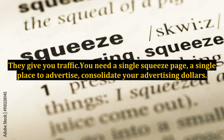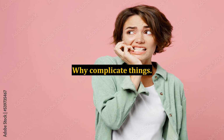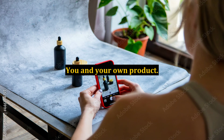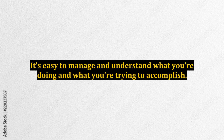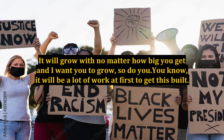They give you traffic. You need a single squeeze page, a single place to advertise, to consolidate your advertising dollars. All you need is a single list. Why complicate things? Focus on one thing. You and your own product. For that, a single list will do. It's easy to manage and understand what you're doing and what you're trying to accomplish. And it's scalable. It will grow no matter how big you get, and I want you to grow.